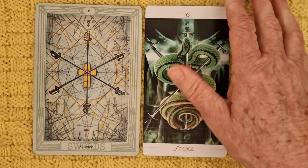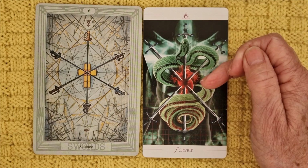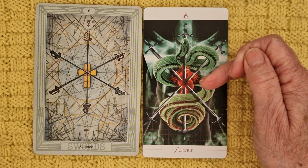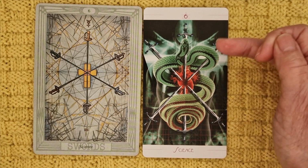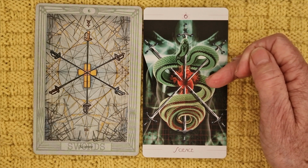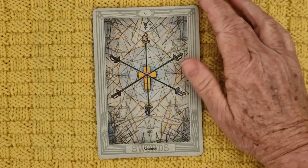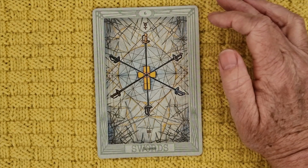Apparently, in the first iteration of this deck, this was a caduceus, a fairly common, albeit incorrect, symbol for the field of medicine. Hermes' winged staff is more appropriately an emblem of transit and commerce. But a simple mistake in 1902 put them on the US Army Medical Corps uniforms, and it has been associated with medicine ever since. Okay, so let's have a little look at this card in a bit more detail.